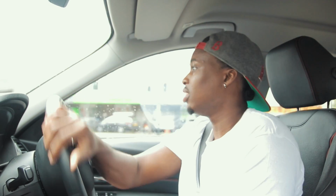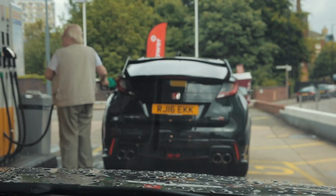Oh wow, a Type R. A grandpa driving a Type R. How G is that? He's a G. You still get the premium off the badge, if that makes sense.